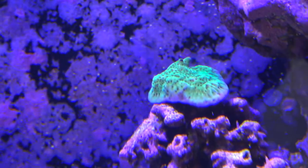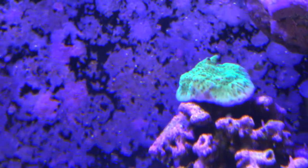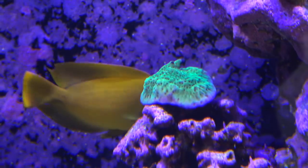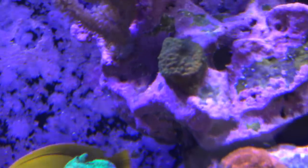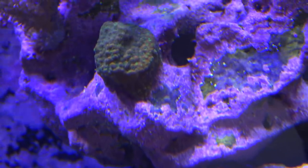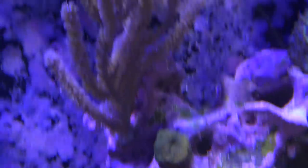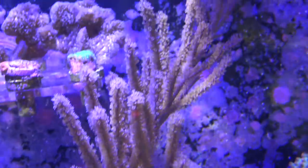There is a Jedi Mind Trick Montipora. This guy's growing exceptionally good. Growing really good. Love that guy. Really, really cool Montipora. There's another Sunset Montipora. This guy's encrusting. Starting to encrust on the rock. Looking good. There's a big blueberry gorgonian sea fan.